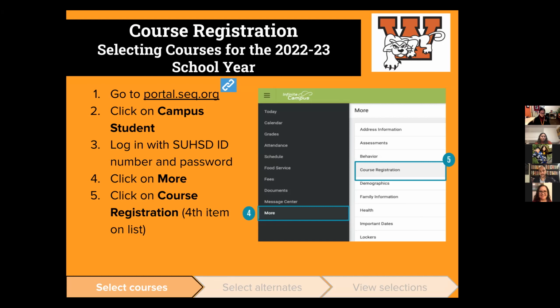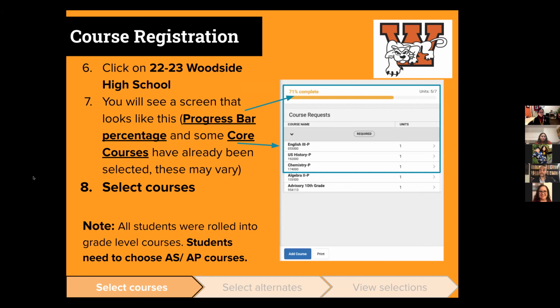So once they select that, the next step in the process will be, you'll click on 2022-2023 Woodside High School. And then the most important thing is you'll see that progress bar at the top there. As you're inputting the classes, that progress bar will increase. And then your goal is just to try to get to 100%, right? So like I mentioned before, freshmen through junior parents just need 6 classes, and then seniors would be the 5 classes. But the way that you would just complete those other 2 would be you would select an unscheduled period, and we'll go over that in a little bit more detail with some screenshots there. But just know that you're just trying to get to that 100% by selecting the courses that you would want. And yeah, that would pretty much be that final step there.